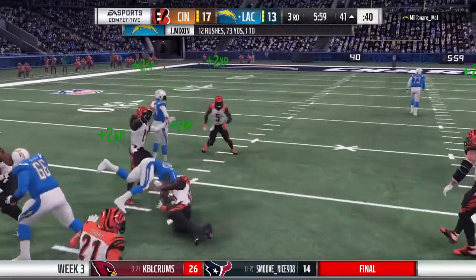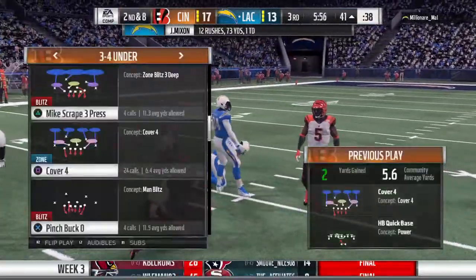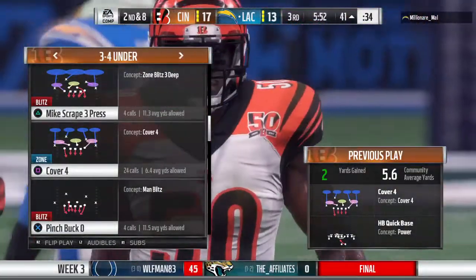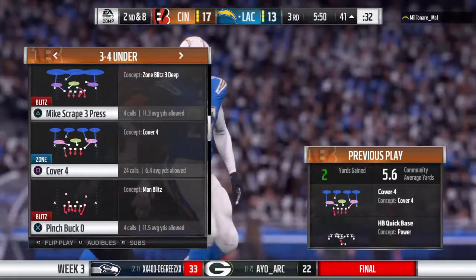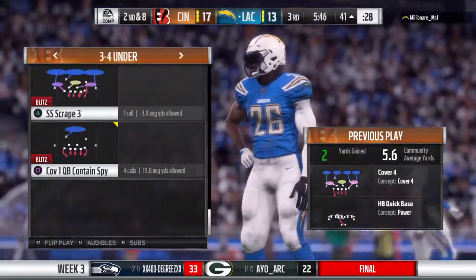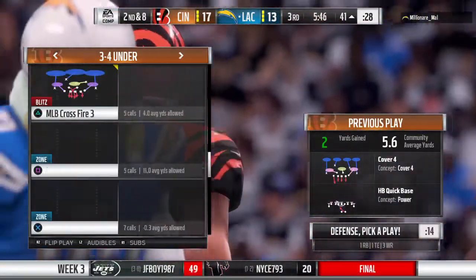And some good tackling there as he stopped up at about the 41. 2 yards on the pickup there. It'll be 2nd and 8. Looks like they're establishing a pretty good pattern here because they've been very heavy in the running game on the last 4 plays. Yeah, you took the words right out of my mouth. So far, 4 plays in this drive, all 4 on the ground.